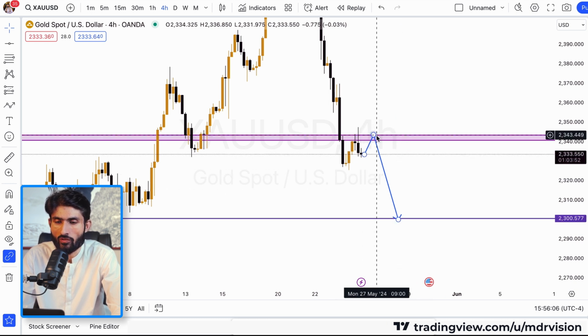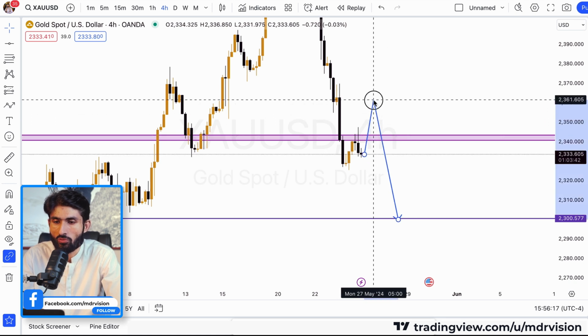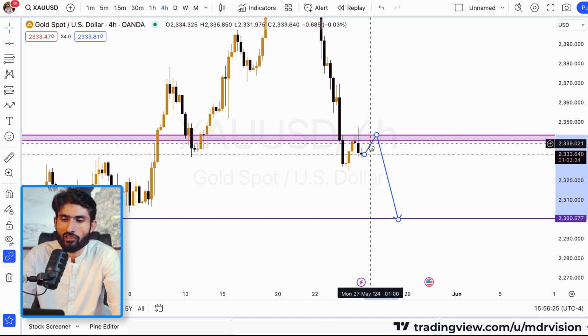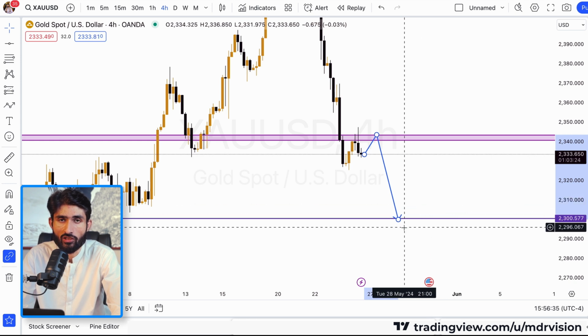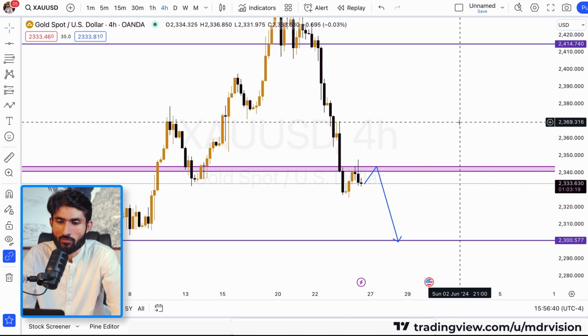and then it may get a solid rejection from there and start some bullish momentum. For the initial part of the week, I would look for the sell option from the 2340 to 45 level, wherever it gives us the confirmation. Price may go above further and may retest this level as well, so we need to look for solid confirmation. I will wait for the confirmation around the 2345 to 47 level, and then once price gives us the solid confirmation, we look for a sell, and our main target would be around 2300 for the next week. So this is my plan for the gold. Look for sells for the next week, expecting the US dollar to stay strong.